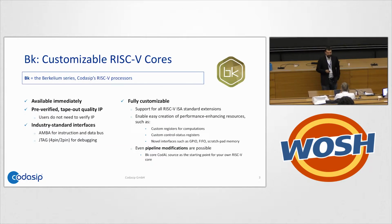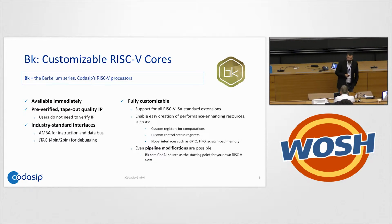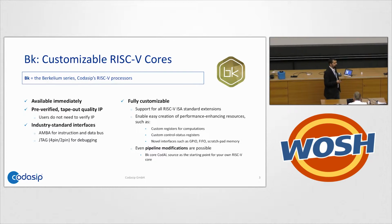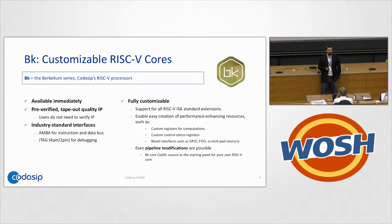So what we have is three series. It's called BK3, BK5, and BK7. All of them are fully configurable. It means that you can enable or disable certain RISC-V ISA modules. For those of you who are not familiar, the RISC-V ISA is designed in a way that the mandatory part is about 40 instructions, and then you may add things like multiplication, compact instructions, or floats, or atomic operations and maybe bit manipulations. And thanks to our technology, you can really pick and choose whatever you want. So you can configure the RISC-V cores really as you want. And the configurations that we offer are fully verified.